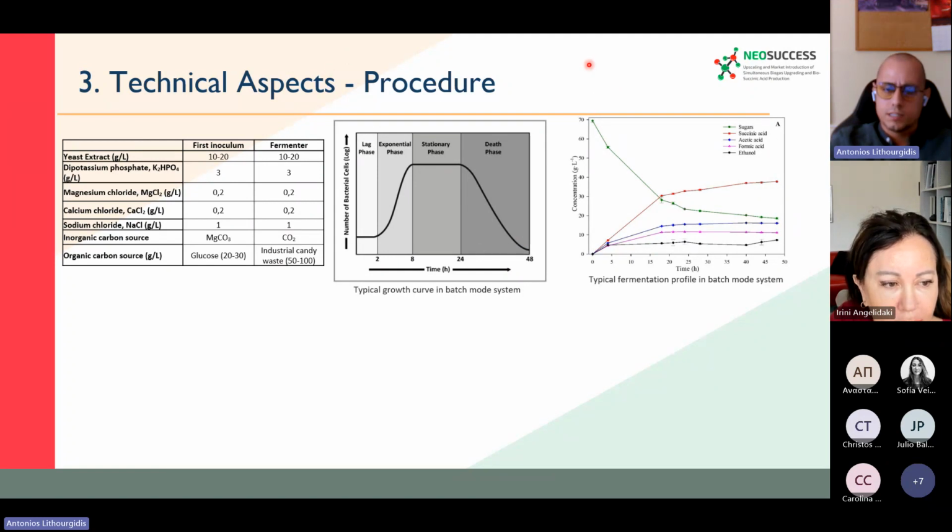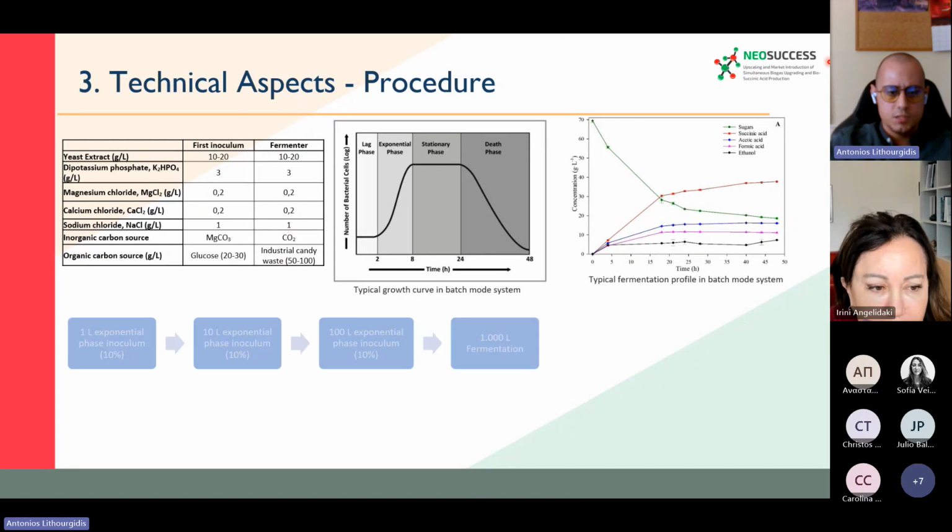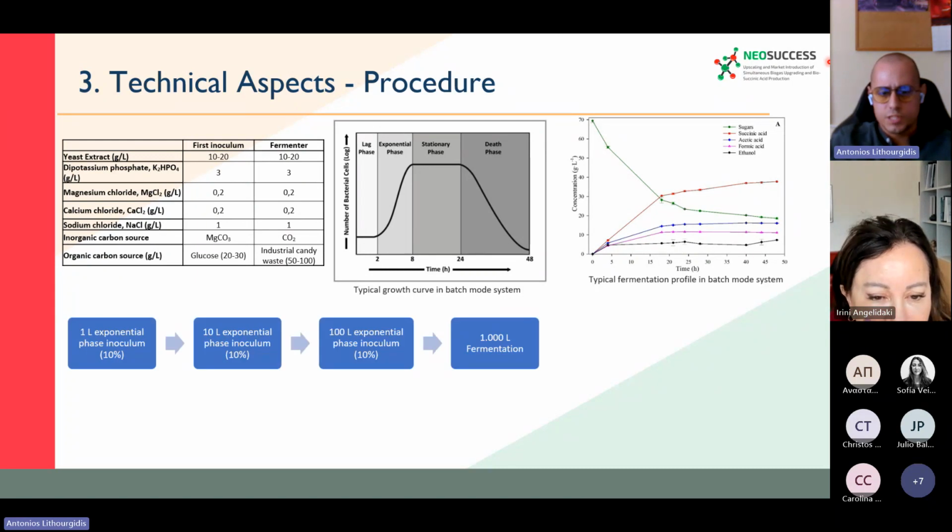And here I also attach a typical fermentation profile in batch mode. You can see how, when the fermentation starts, the sugars get consumed and the acids are produced. Of course, every time we will have some byproducts besides the succinic acid. It's almost impossible to avoid them. But what we can do is to optimize the process so that we have better ratios of succinic acid to the other byproducts. So usually we use 5 to 10% inoculum. Every fermentation, we started at 5%, but we concluded that 10% is the best case scenario that provides a stronger fermentation in the next steps.